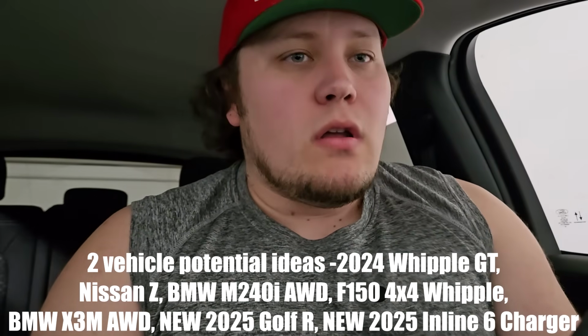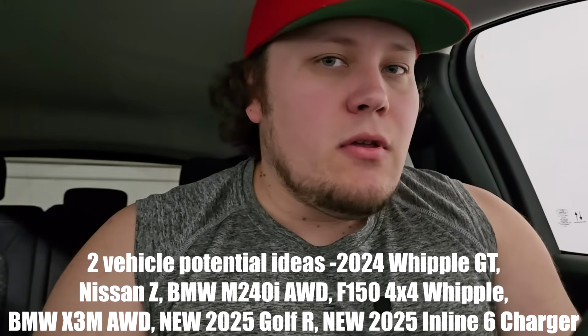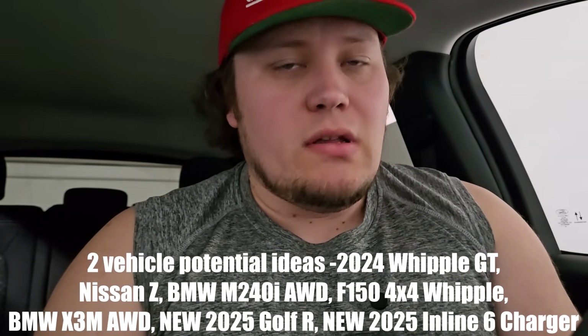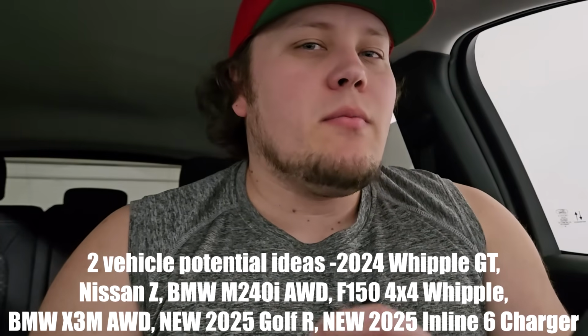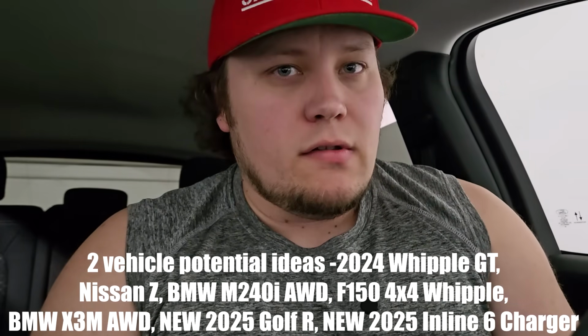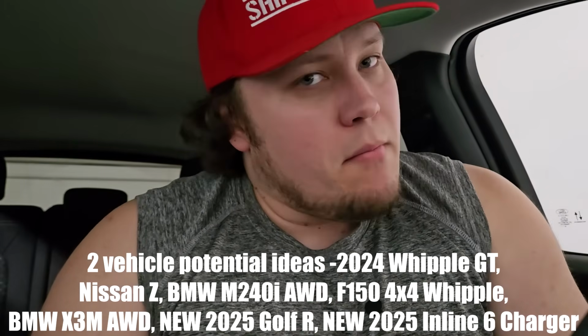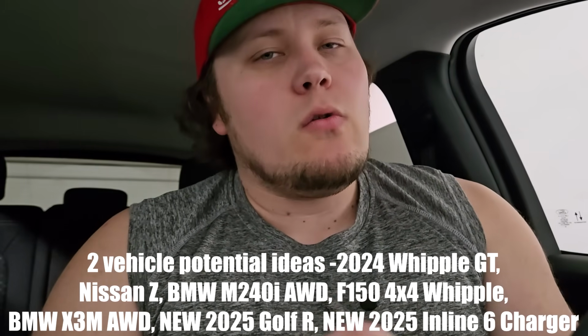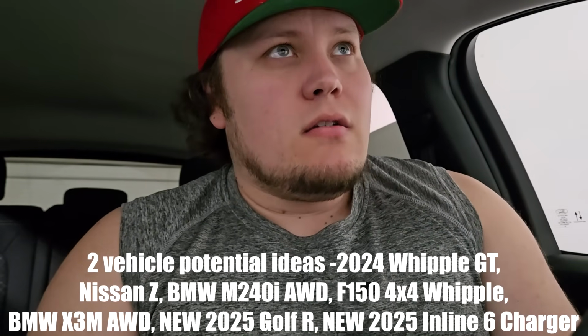Nissan Zs are running really good times on stock block, stock trans. Maybe we could do a BMW X3M. Those things are pretty stout, pretty cool. So overall, because I sold the Dark Horse, I'll be able to bring two really cool vehicles, no matter what it may be. I may not do the Mustang, or I might, not sure, but it's going to be two really cool vehicles and really fun vehicles to build. And they're definitely going to be quick.